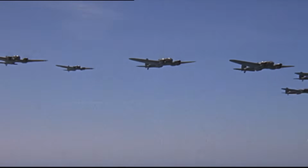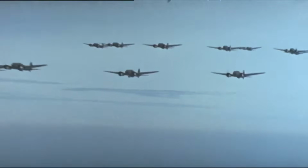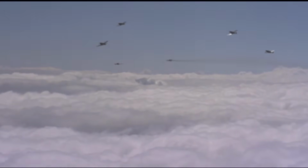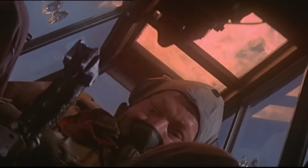As the cumbersome formations cross the English coast, fighter squadrons from Hornchurch fall upon them. Two German bombers are destroyed before the 109s can intervene, locking the RAF pilots in a frantic dogfight. It is a repeat of the morning's fighting, with one grim variation.